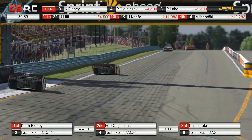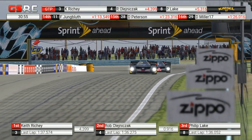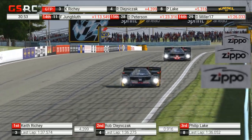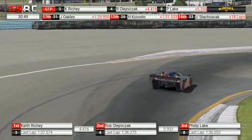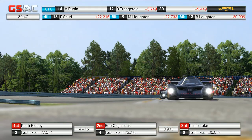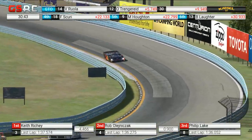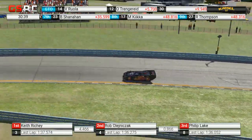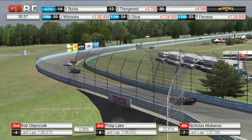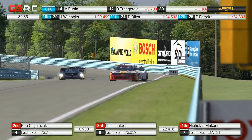Coming up to complete one more lap. There you can see it is Olenek ahead in the Toyota, and behind in the other black car, Lake in the Texaco Haviland Nissan. Lake has been, well, up and down the order today, Sean. Yeah, he has. Not the most consistent day for him.